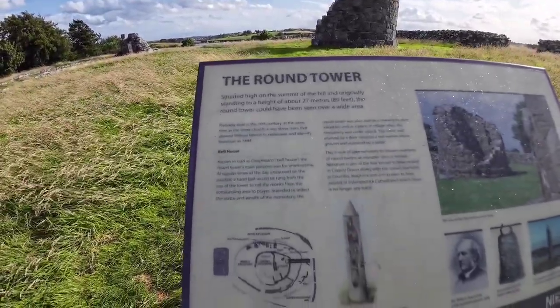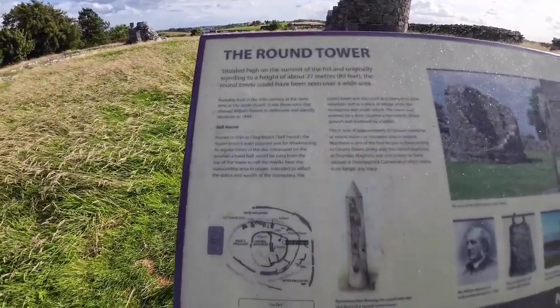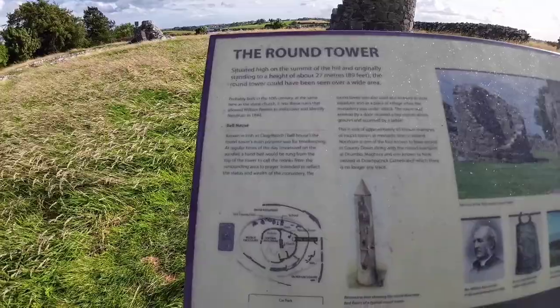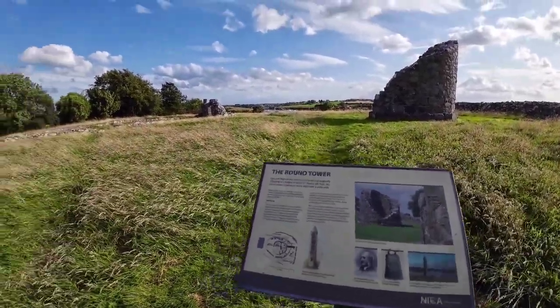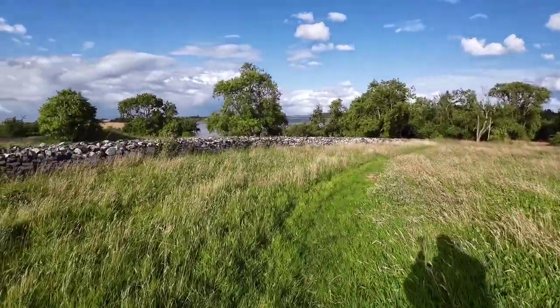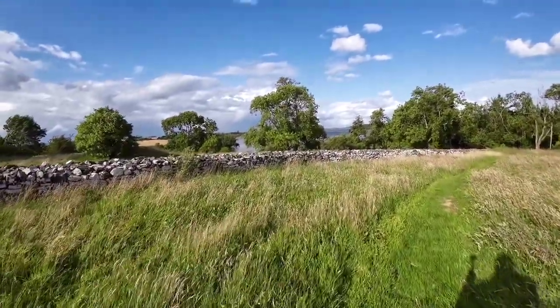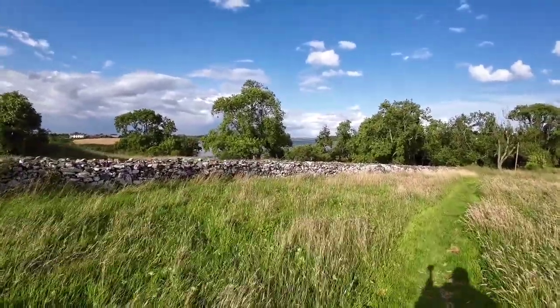Probably built in the 10th century. Bell house known as the Irish Clonacht Bell House. Round tower main purpose was timekeeping. There we go. So yeah, we can head back to the car now, thank goodness. I actually genuinely thought I'd lost this, but there you go, small miracles do happen.